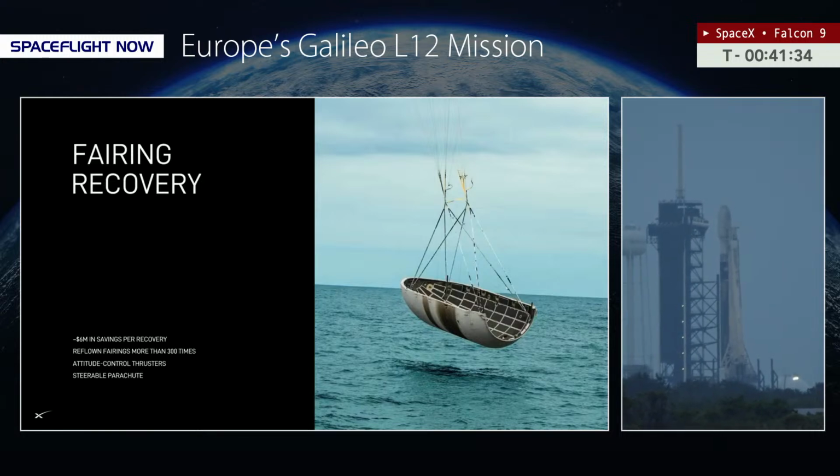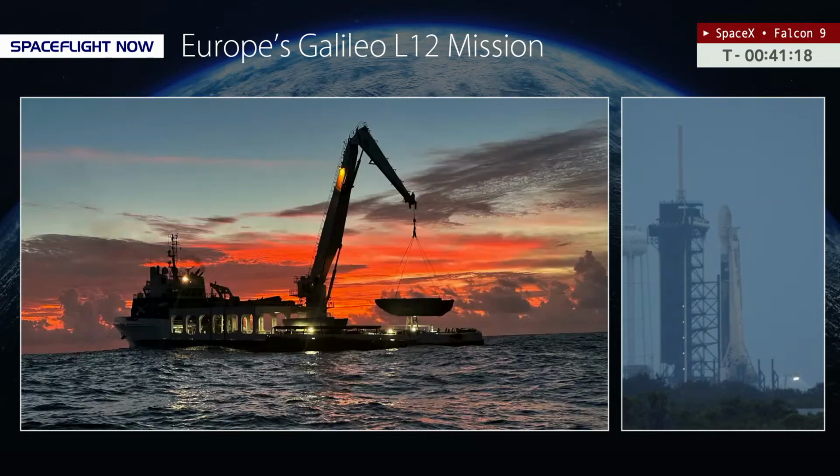They've got two vessels that they use for such operations, Bob and Doug. Bob is up for this one. Doug is going to be used tomorrow for a Starlink launch, lifting off from Space Launch Complex 40 over at Cape Canaveral Space Force Station. This is what that recovery process looks like. Beautiful sunset shot out in the Atlantic waters, snapped last year by the SpaceX recovery team.